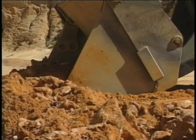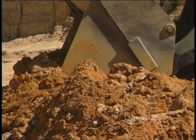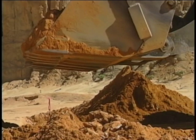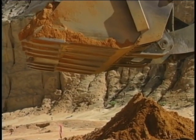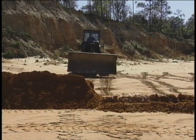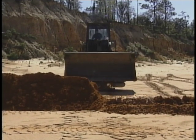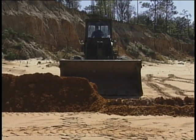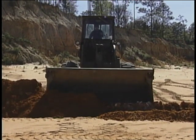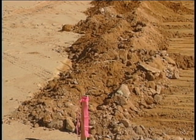Continue this sequence as you backfill the ditch. Make sure the bucket is centered and rotate it over until all the material has been emptied from the bucket. If the front-end loader acts like it's going to stall, you may be trying to move too much material at one time. In this case, position the front-end loader so that only half of the bucket will enter the pile of stockpiled material. This bucket backfilling procedure can be used in most situations.